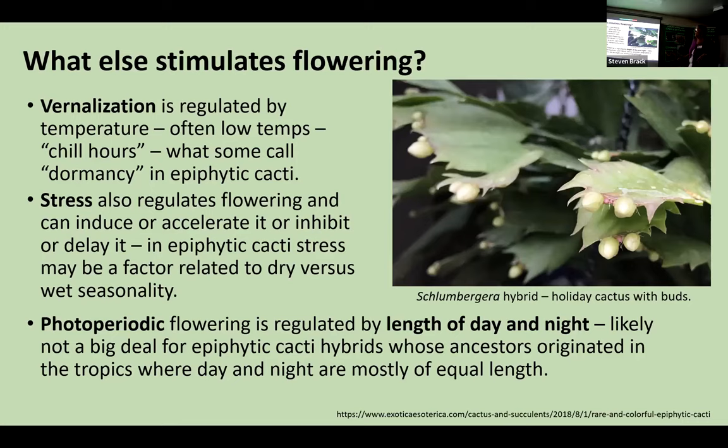And so this goes along with the idea that stress also regulates flowering. And in epiphytic cacti, the stress may also be a factor in the fact that their ancestry is used to dry and wet seasonality. So in our winters, we cut way back on the watering. And we get it in a cool place and we don't water them very much. You don't want the root ball though to completely dry out.